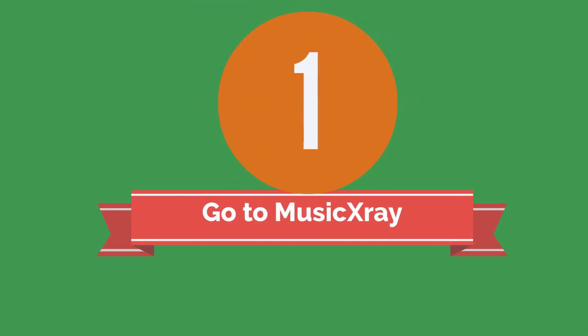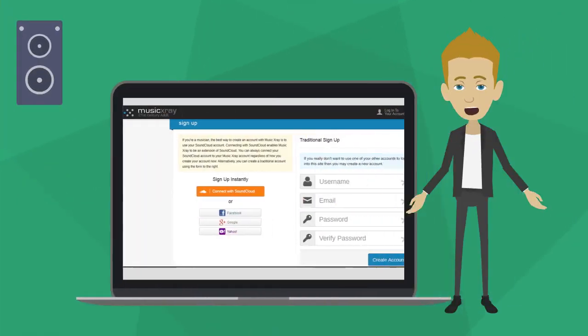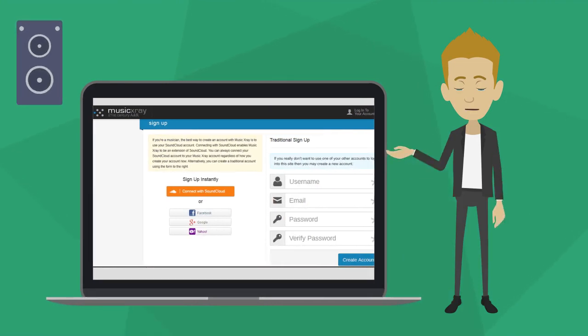Number 1. Go to MusicXray. Listening to music and receiving it through email is a feature in MusicXray. Once you sign up, they'll send you music straight to your inbox. Click on the link to their site and then start getting paid.